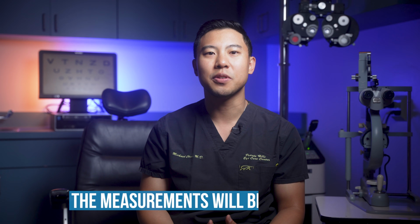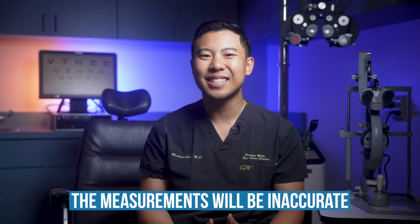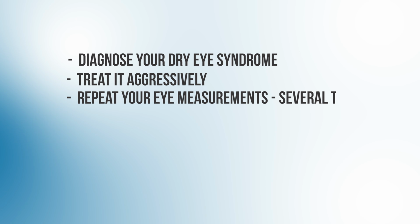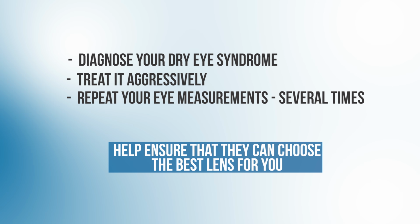If your corneal surface is very dry during these measurements, then the measurements will be inaccurate, and this can cause your ophthalmologist to choose a lens that isn't quite right for you. So your ophthalmologist will need to diagnose your dry eye syndrome during preoperative planning and treat it aggressively. Then repeat your eye measurements perhaps several times to help ensure that they can choose the best lens for you.